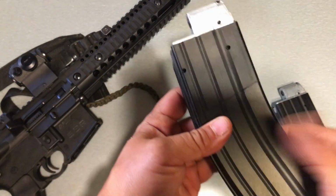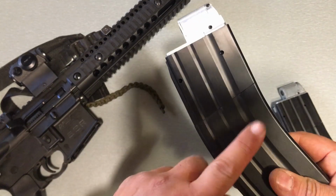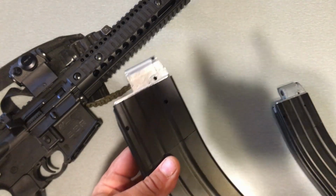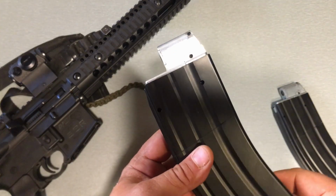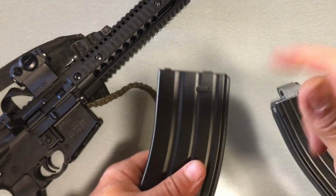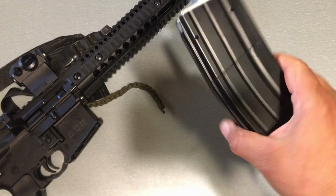In full auto mode, I haven't had any problems at all. Once the gas starts getting low, it'll start letting out small bursts, and you can see the BBs just kind of fall off. They don't have much velocity to them. At that point, you just got to crack it open and put new canisters in it. But it works really good.